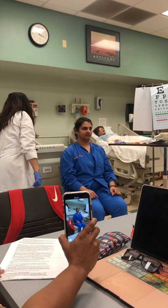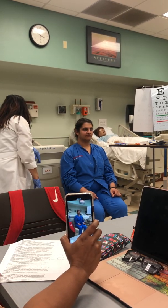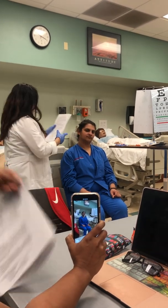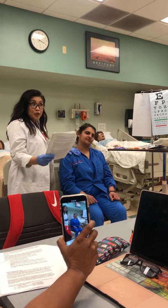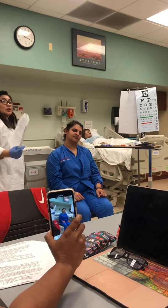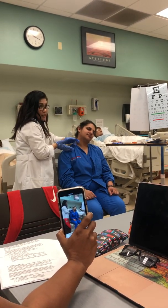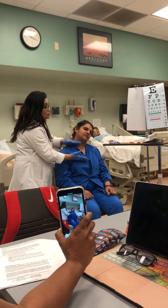The next one will be JVD, so we have to do this. I'm now measuring the JVD by asking the patient to recline at a 45-degree angle in a bed. I will have one vertical ruler and one angular ruler. You're going to have to see the normal CVP, which is about 5 to 15 centimeters.